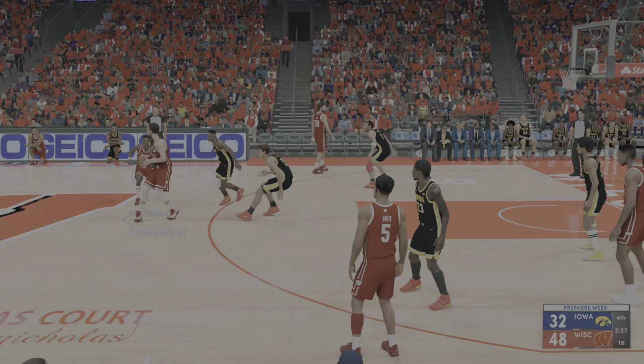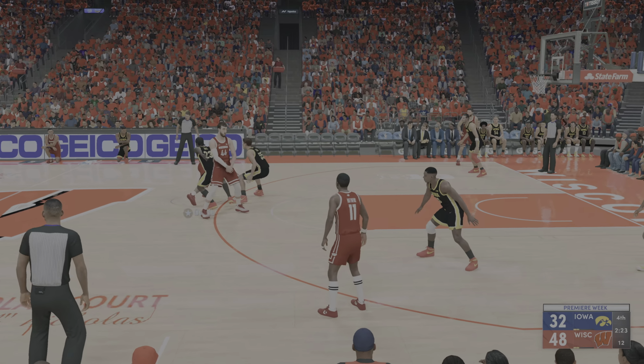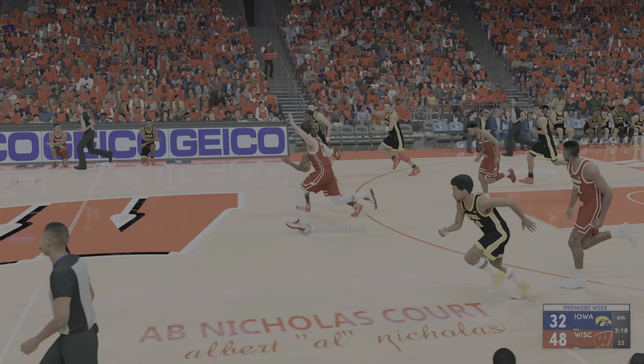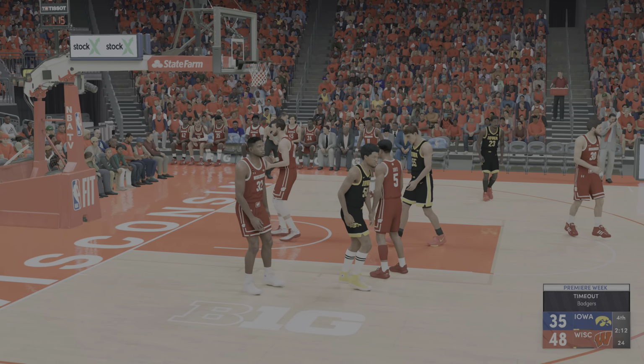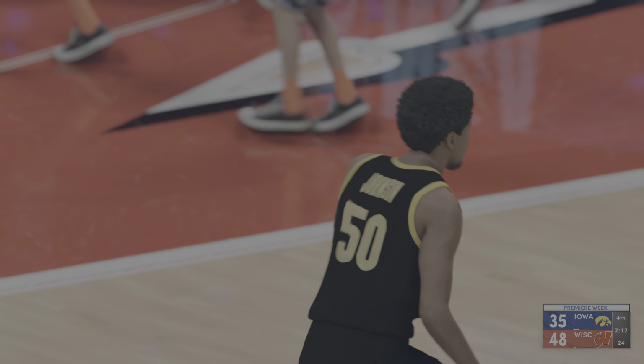Matthews passes to Kaminsky. Back to Matthews. There's the dish to Davis. Kaminsky sets the pick for Davis. And block. That one goes careening off the glass. And they're on the break. Davis has the open look. And he's good on the three ball. You know he's pulling his weight, but they still find themselves behind.